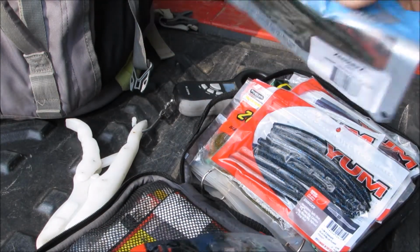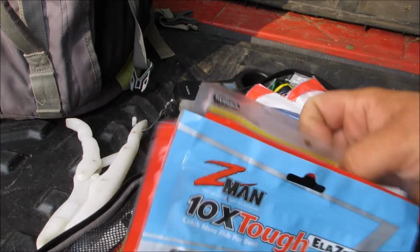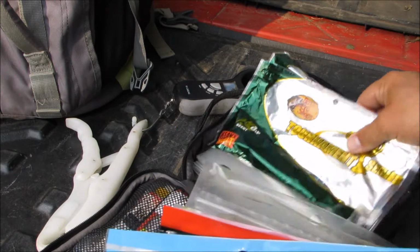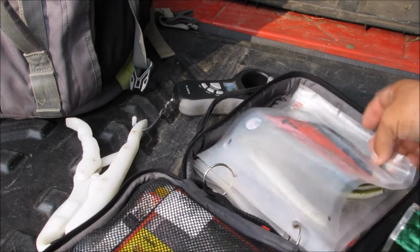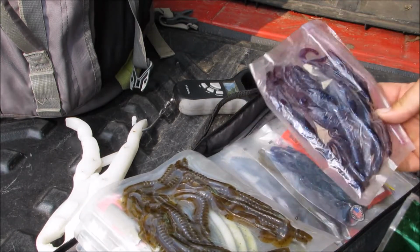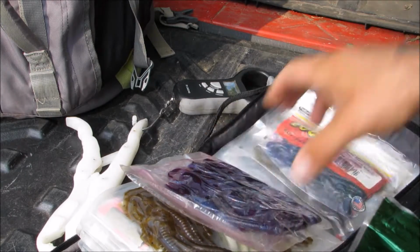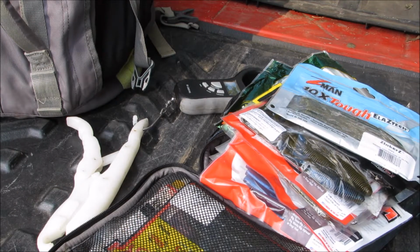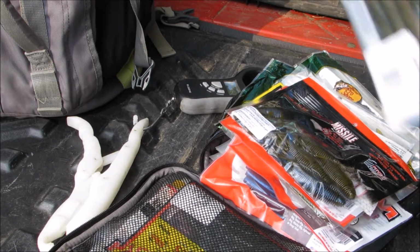You know, some Cincos. That's from Z-Man. Yum. You know, I've got my worms, my finesse worms, ribbon tail worms, stuff like that. Got your lizards, some more Cincos, some more green pumpkin worms, some brush hogs. You've got your creature baits. You got everything in there, guys. But this right here is the stuff that I'm usually throwing on a Texas rig or a wacky rig, things like that, on a regular basis.